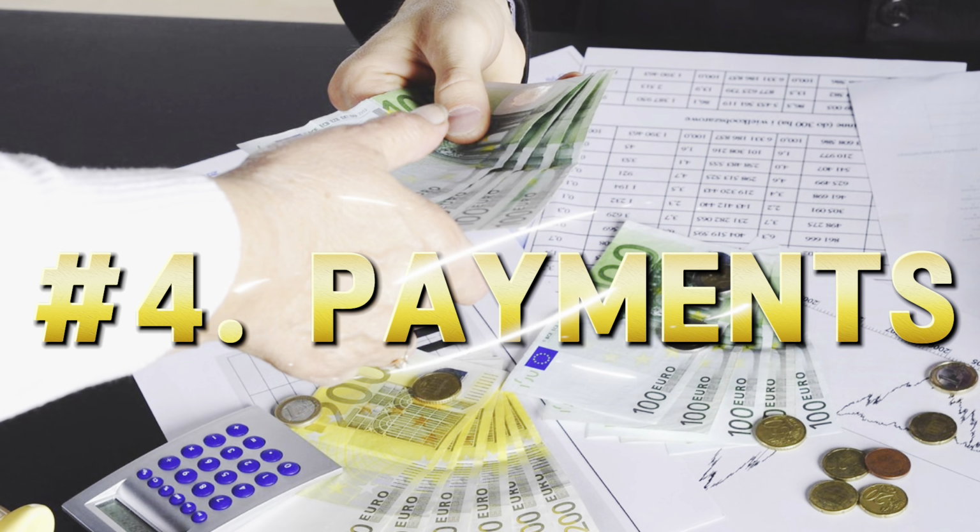So number 4, I'm going to present payments to the seller instead of one lump sum, because clearly they haven't been getting the price that they've been looking for. So with those payments, I'm able to give the seller the price that they want for their home.